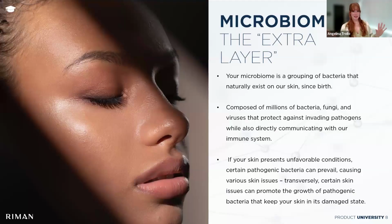But we have an extra layer, as I like to say. So of course, scientifically, you have three layers. It's going to be the epidermis, the dermis, and the hypodermis. But on top of the epidermis, we have our microbiome, which I've learned to understand as that extra layer. So your microbiome is a grouping of bacteria that naturally exist on our skin since birth. And it's kind of fascinating how this comes to cultivate on our skin.